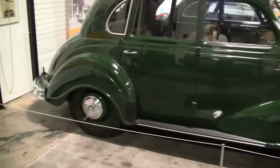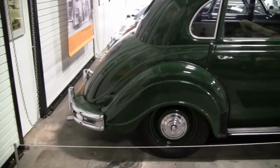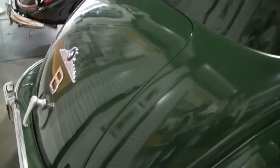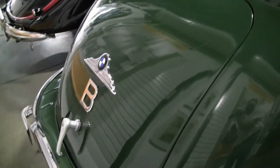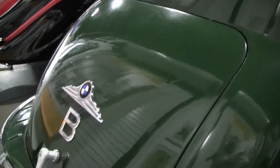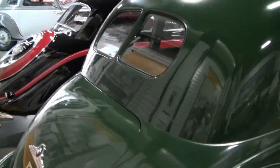Most still had the kidney grills as well as the BMW logo, but the 340 sedans were given a more conventional grille. The real BMW company in Munich was horrified by all of this and took the matter to court, eventually forcing the Eisenach factory to stop calling its cars BMWs.